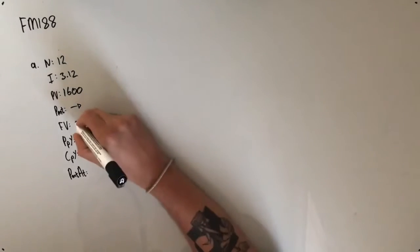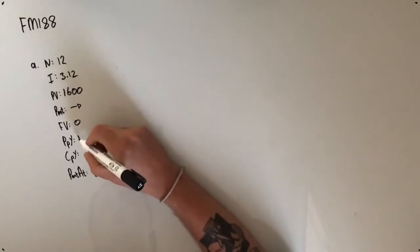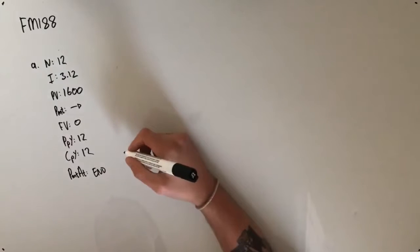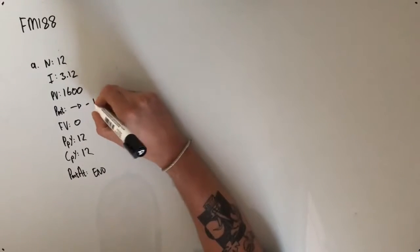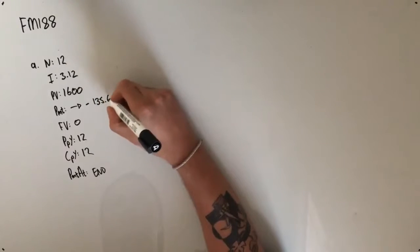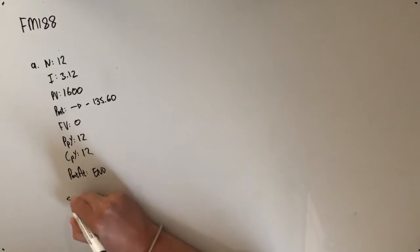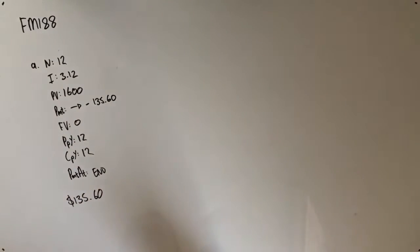Our future value of course is going to be 0 and we're going to have 12 compounding periods and 12 payment periods per year. Putting this in Finance Solver and solving for the payment should give a negative 135.60 when rounded, which of course means that our payments are going to be $135.60 each month.